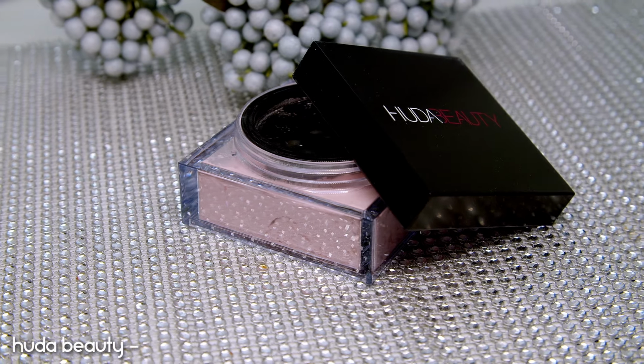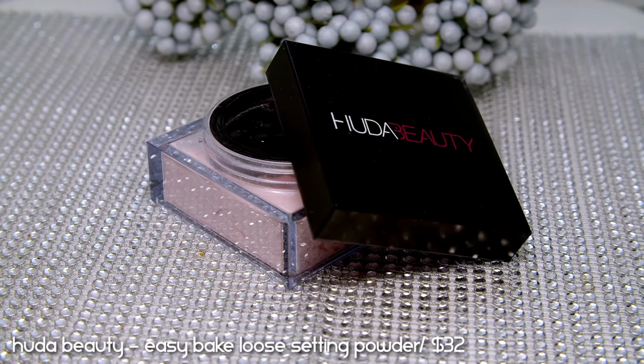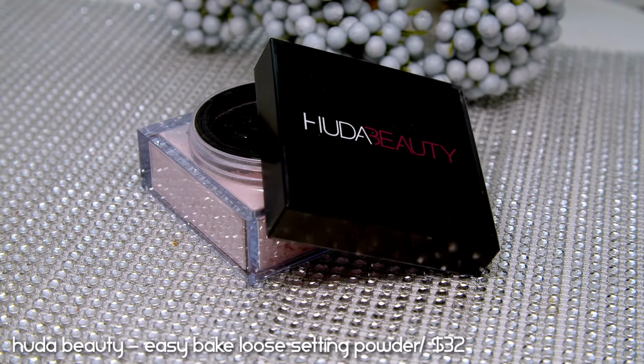So this one is by Huda Beauty and it's the Easy Bake Fragrance-Free Loose Baking and Setting Powder, and this retails for $32. I mean, this powder has been on the market for years, but it always did contain this very strong perfume. And I actually had that powder and the only thing I did not like about it was the scent. So I did pick this one up in the shade Cherry Blossom, which is the pinky shade. Now they've got this in seven different shades.